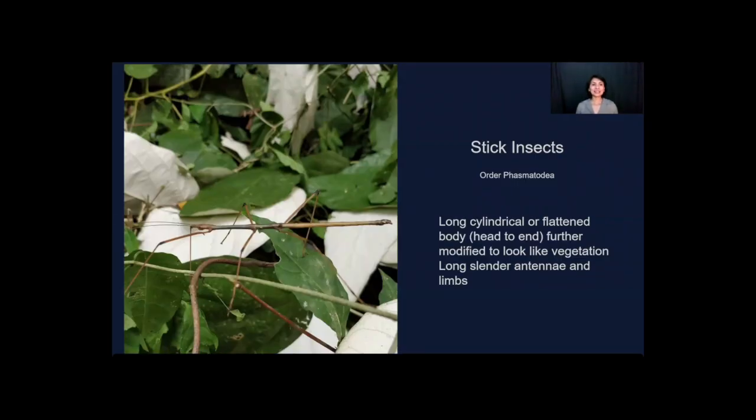So I think that's enough for your plate for now. Let's try and learn more about these few orders first. And then, as you spend more and more time in the field, you are bound to come across lots of other kinds of insects and you will automatically learn about them. But with this, you already have a great starting point.